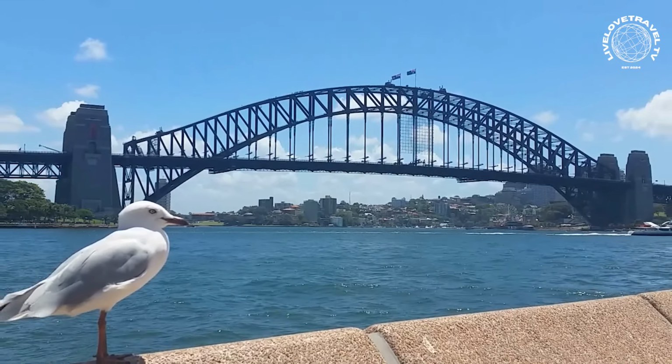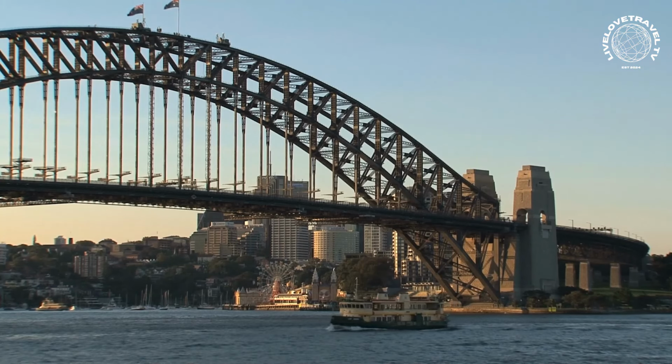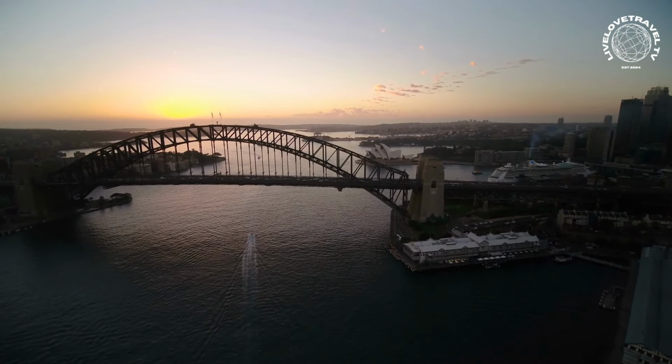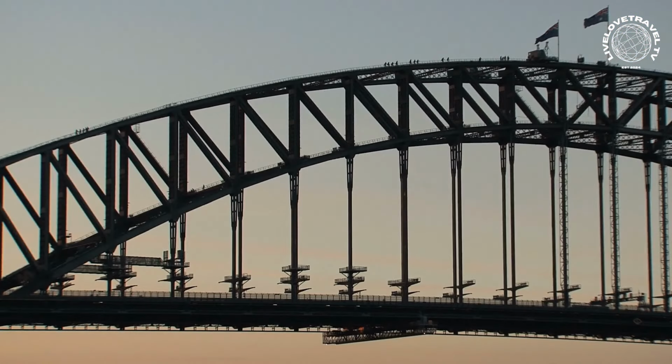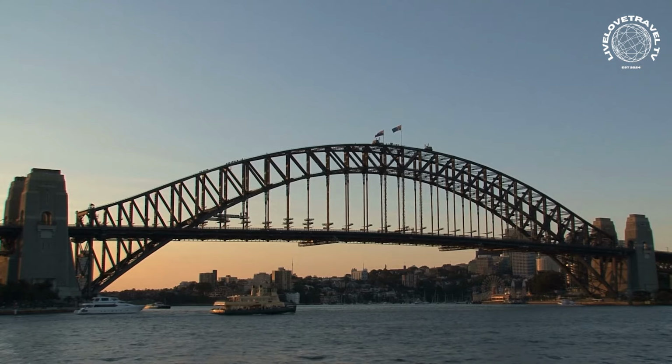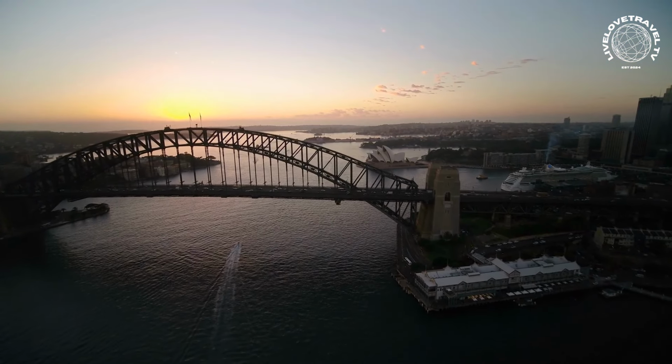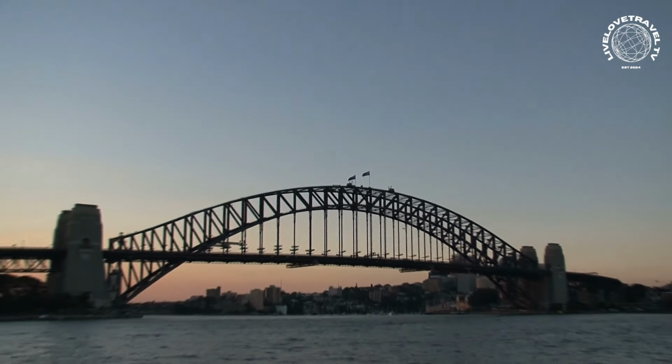Right adjacent to it is the Harbour Bridge, a colossal steel structure that connects the city's shores. And for some stunning photos, venture out to the Harbour Bridge for panoramic views of the city skyline. For added adventure, you can even climb the bridge. It takes about 2 to 3 hours, and don't worry, it's completely safe.